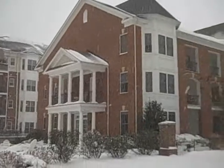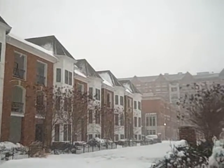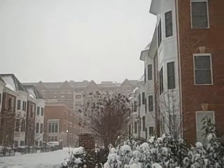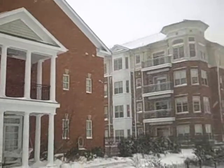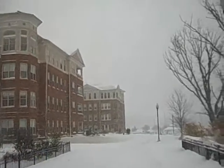Here we are looking down a row of some of the townhouses in the town center, looking over towards Harbor View, which is the big condominium building here. Again, more of the townhouses, and going back towards Harbor Point West and towards the marina.